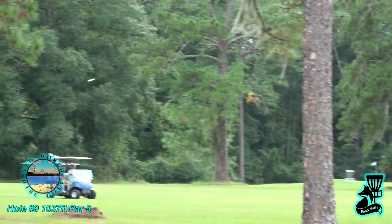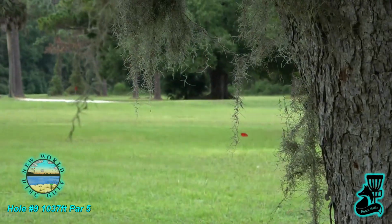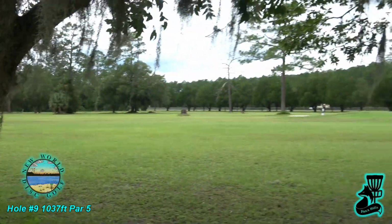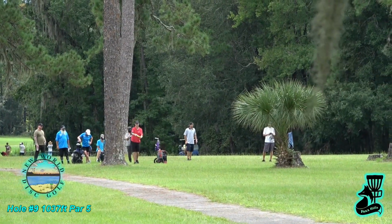I do like how Aaron Doyle dressed up for the round. He's looking sharp. Yeah, he's looking sharp. I love that. Yeah. Got a little edge on that shot. Didn't get quite as far as he would have wanted to, but she's still in the fairway, so that's huge.